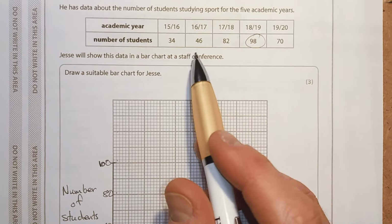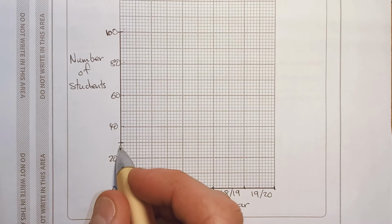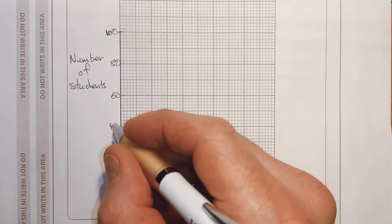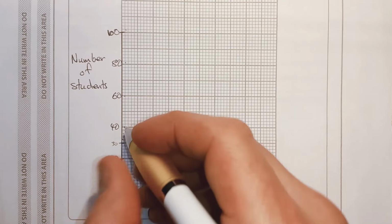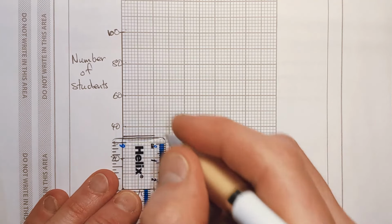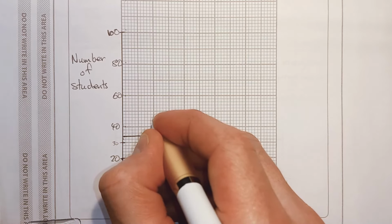Right, so the first academic year, we've got 34 students. Well, 30 would be halfway between 20 and 40. Now, we don't want to count out 1, 2, 3, 4. That's going to be too big. We've got to think, well, if this is 30, we've got 5 boxes, but we've got 10. So we must be going up in 2s each time. So 32, 34, 36, 38, 40. So 34 is going to be that one there. And then for the next academic year, we've got 46. So we're up to 40. And again, we're counting 2s. So 42, 44, 46.